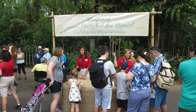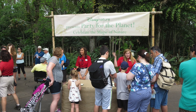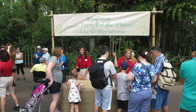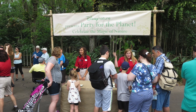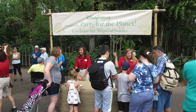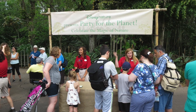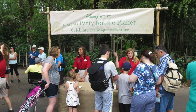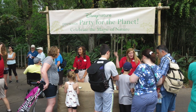Every year on Earth Day, they have cast members set up around the park with different games and activities that are fun, but of course educational, to teach you about the importance of conservation and recycling and all that cool stuff that's very important to bring to the attention of everyone of every age. This one is set up here in the front of the park. It was like a match game, so you have a picture of an animal with a fun fact about that animal, and if you got them all correct, you got a prize, which was a really cool Jungle Book live-action movie Earth Day button pin, and also a miniature movie poster.